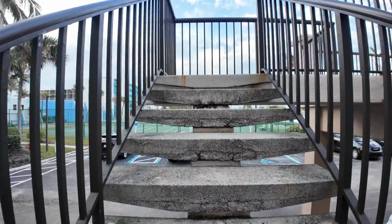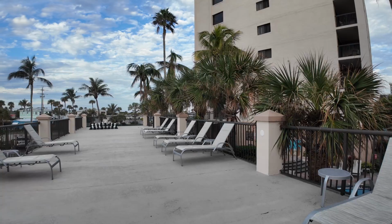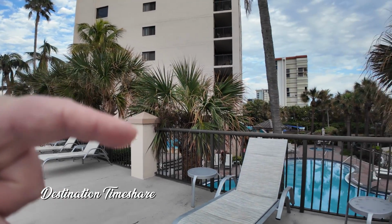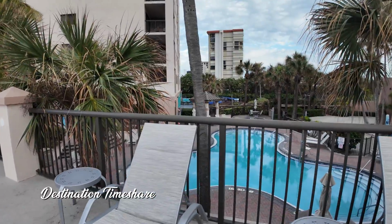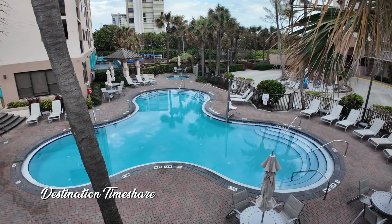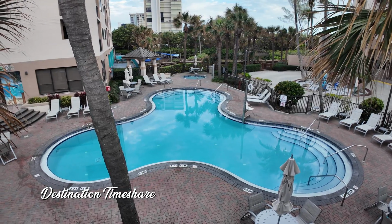All right, so up here on the sun deck, they just have a number of chairs, really just a place to come up and lounge out. They actually built this area here because there really isn't a lot of space down here at the pool. So just take a look at that here from up above. Nice view of the pool area down below here at Vistana Beach Club.